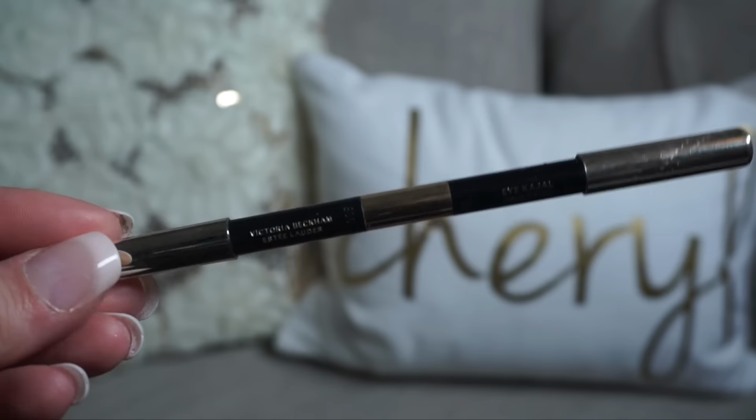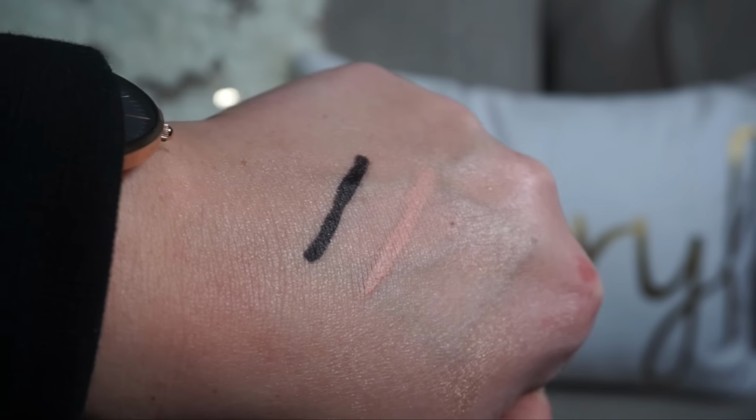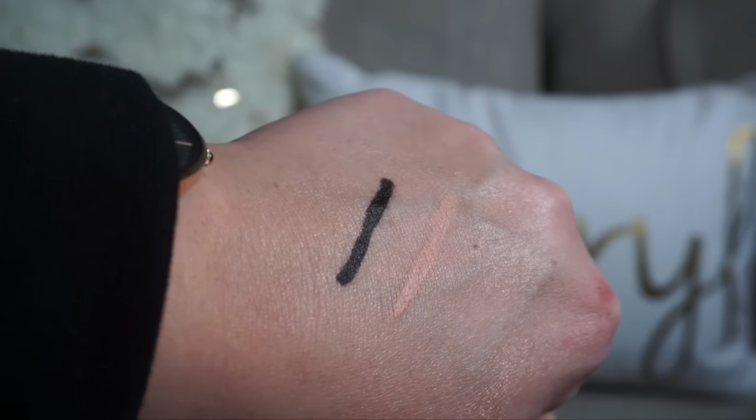And then for eyeliner, I discovered the Victoria Beckham Estee Lauder collection. And I really like this one because it goes on smoothly, it lasts a long time. It's dual-ended, so it has a cream and a black, which are the two colors I use most often. So that's why it's my favorite, because it's just so handy to have both, and it's travel-friendly for sure.